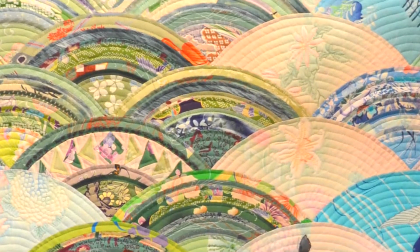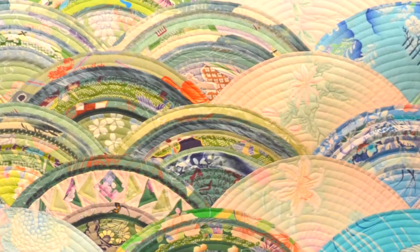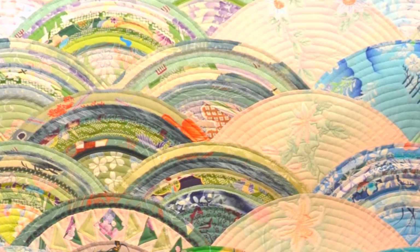Yeah, that's beautiful. And I love the use of color in this quilt. They really created great movement with the quilt in terms of how they used color across it.